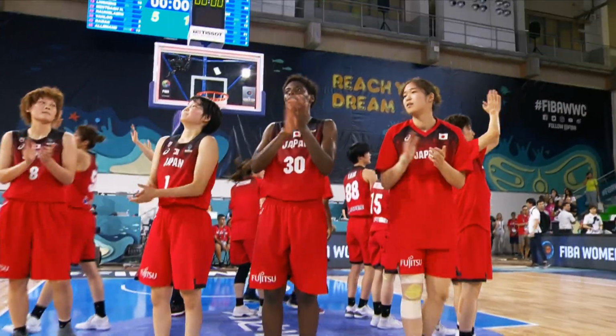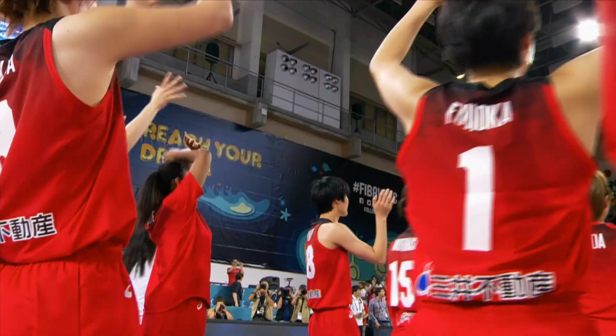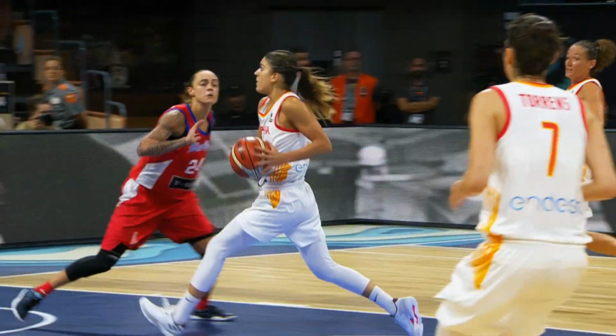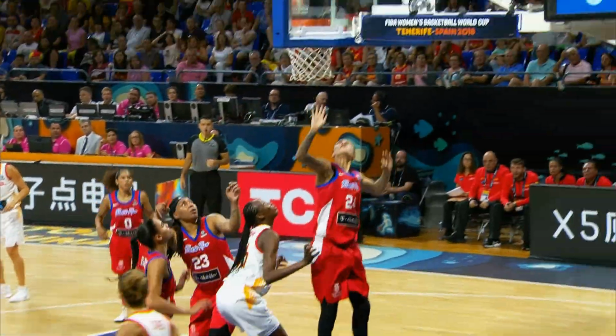If we were to lose our first 2 games with such a young team, I think, maybe their confidence would start to lag a little bit. So today, I think we really needed to get a win. Spain had no such issues against Puerto Rico, handing the side from the Americas another comprehensive defeat.